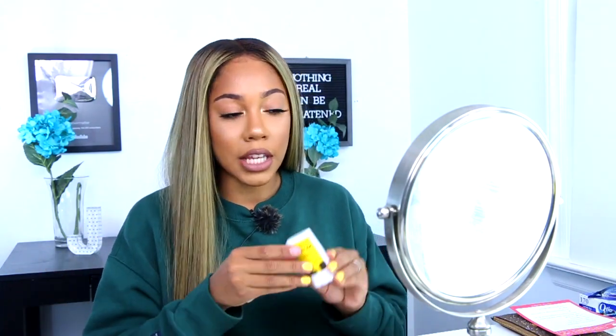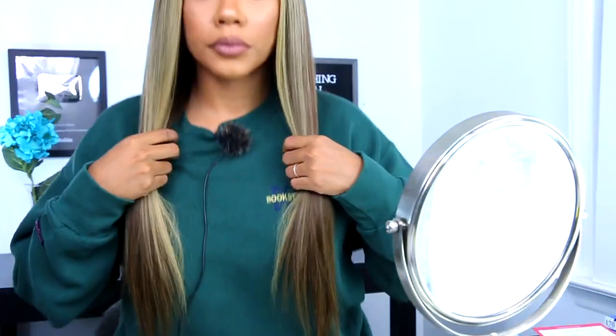And also, they sent me some flyaway tamer, which helps flatten out the wigs and just helps it become really bone straight. So this is a 20 inch long wig.